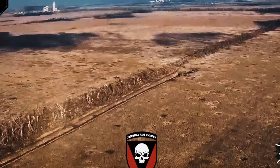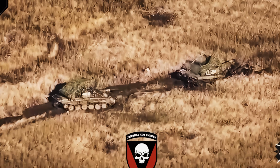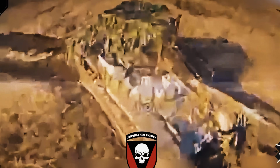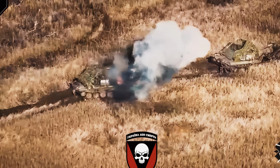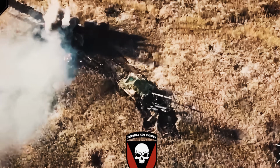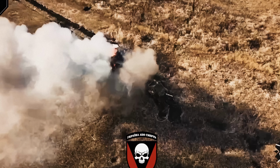The Russian tank left a fresh track behind it, opening up its position. Mavic has tracked them down, and the FPV takes off to strike. He strikes under the turret. After a flash, a huge column of smoke rises. There is fire in the depths.